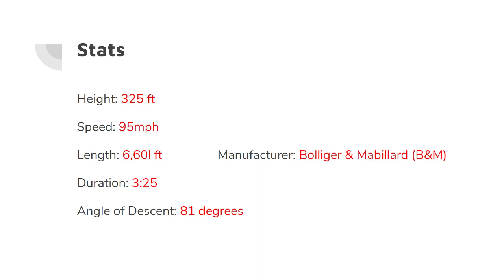The length has 6,601 feet of track, so just over 6,000, so basically, it's very long. And then it has a duration of, of course, 3 minutes and 25 seconds. The angle of descent is 81 degrees, and the manufacturer that made it is Bolliger & Mabillard, or B&M for short. And yeah, it's a pretty big coaster in terms of stats.